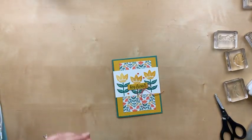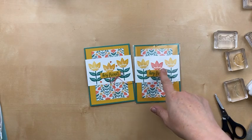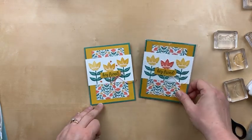Okay, put that aside. So here is the one I made in Stamp Club. We stamped again, and then we fussy cut and put it on there, a Calypso Coral one. So I built in that color here. Hopefully there's not a glare.